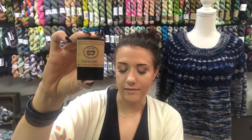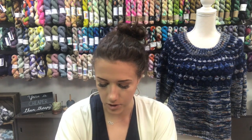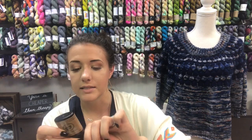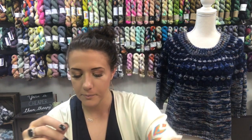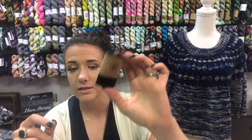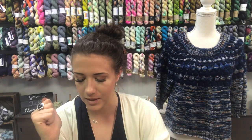Just plain simple lavender for all the lavender lovers. Royal Apiary, which is a lavender lemon kind of combo. It's really nice. Vetiver Cedarwood. Men really like this. Actually, Josh likes to use this before and after his workouts because it doesn't leave his hands sticky, but it helps prevent calluses when he lifts his weights.